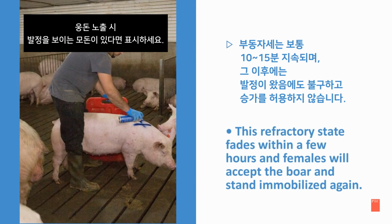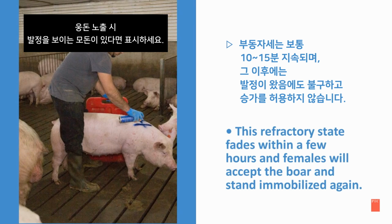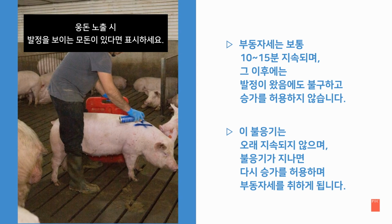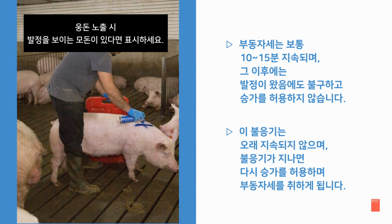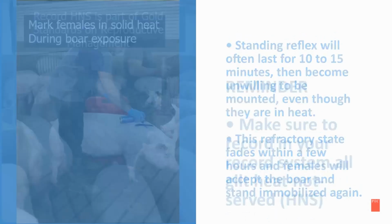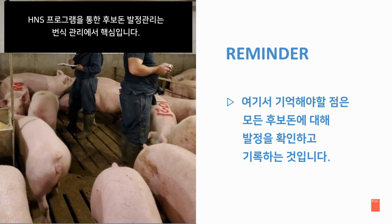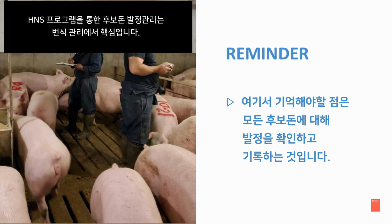The standing reflex will often last for 10 to 15 minutes. Then the females will become unwilling to be mounted, even though they are still in heat. This refractory state fades within a few hours, and females will accept the boar and stand immobilized again. As a reminder, it is important to record in your record system all gilts that are heat not served, also known as HNS.